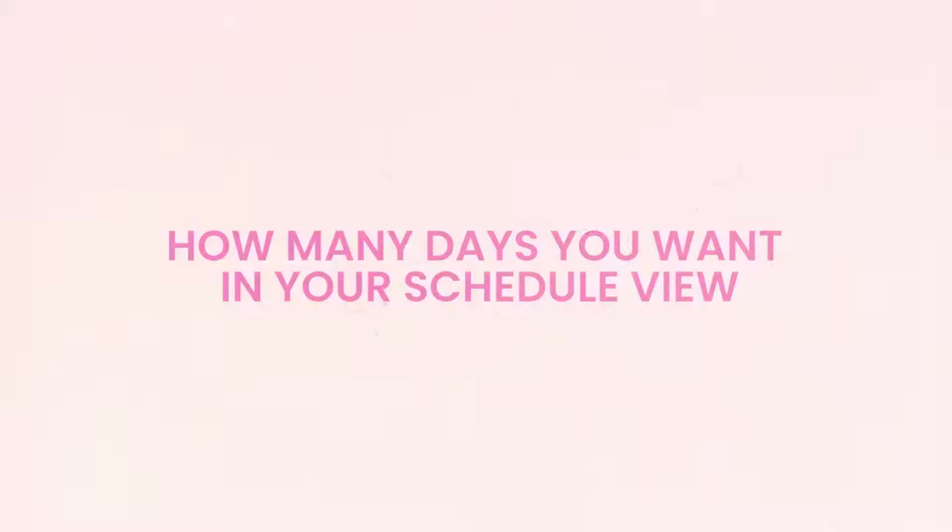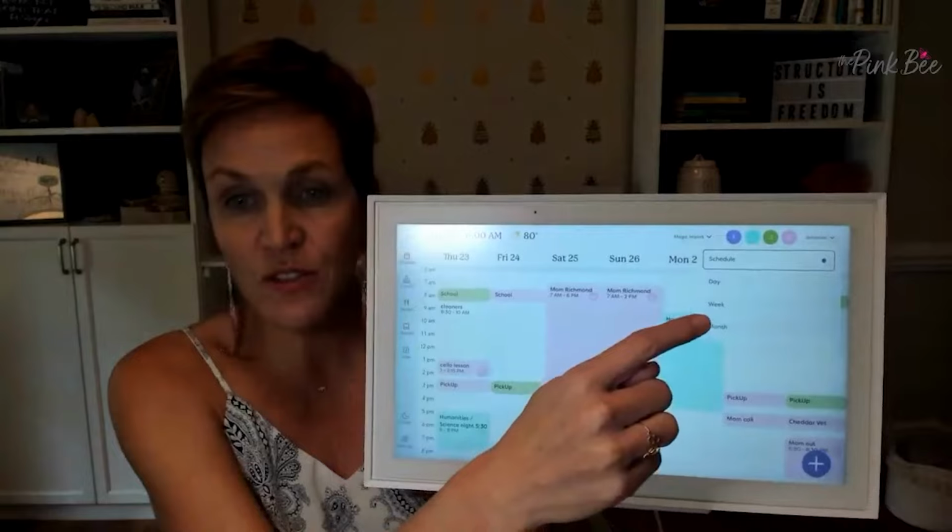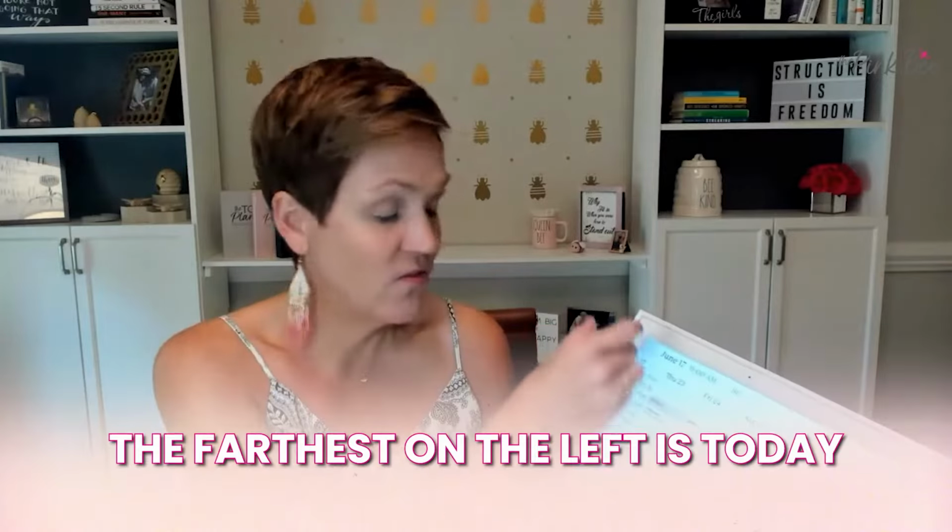I personally keep mine on the schedule tab, and in the settings, you get to decide how many days you want in your schedule view. There's a subtle difference between schedule and week, because week is always going to show either Monday through Sunday or Sunday through Saturday, and as the week progresses, you're seeing less and less. With the schedule view, I have mine set up so that the farthest on the left is always today, and it's always showing a rolling 7-day window.